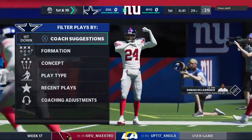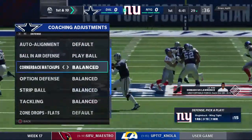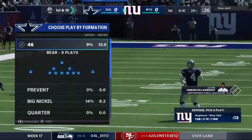Picked up by James Bradbury. Well, it's no secret he's had trouble this year with interceptions, and this is a bad start for him. First drive, throwing another pick.